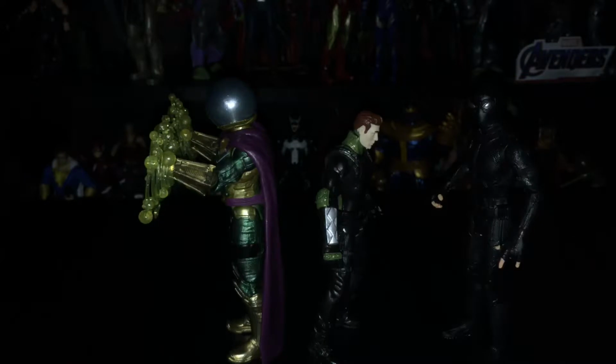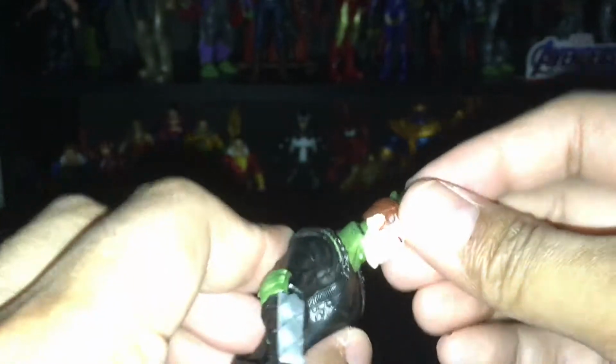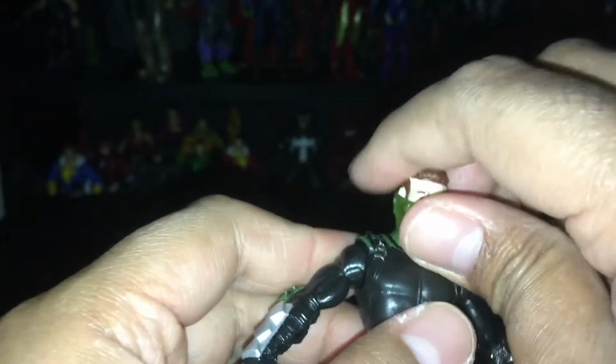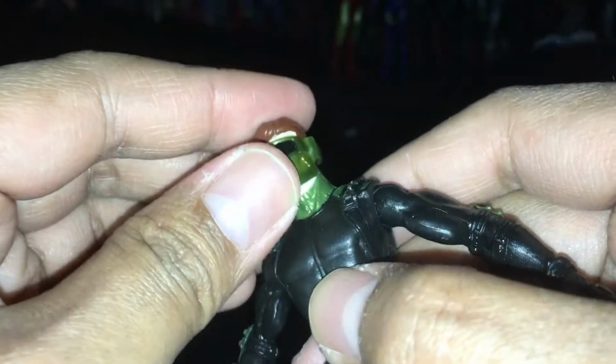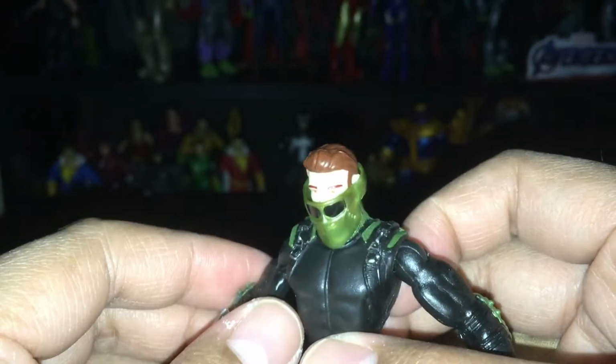And for the next scale size comparison, we're going to put him next to the Walmart exclusive Miles Morales Into the Spider-Verse figure that came with the digital copy from Vudu. And I am going to try to put his mask on. You can see, because it's been in the packaging so long, it's really bent. I don't want to break it. And almost got it on there. It's kind of tricky considering this thing is pretty warped.